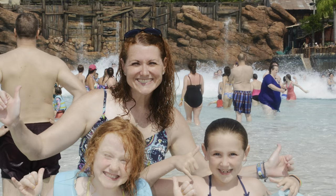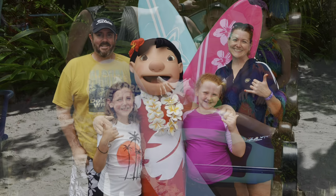If you are visiting Disney's Typhoon Lagoon or Disney's Blizzard Beach water parks, keep an eye out. Photographers are available at a few locations at the water parks, too.